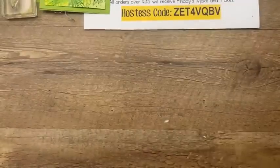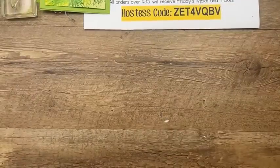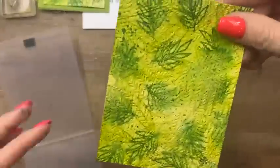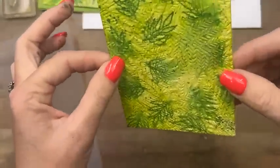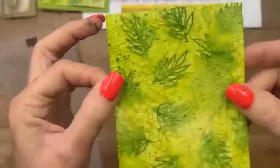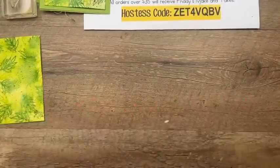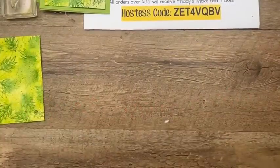And then let's open it and look at it. There we go. Isn't that cool looking? I don't know, I just really like it. You can see that embossed. All right, so there, getting a little artsy today.